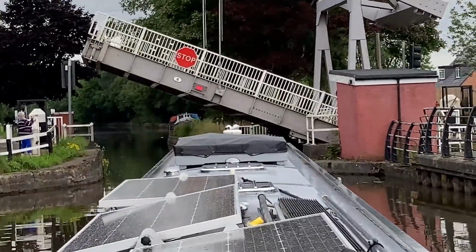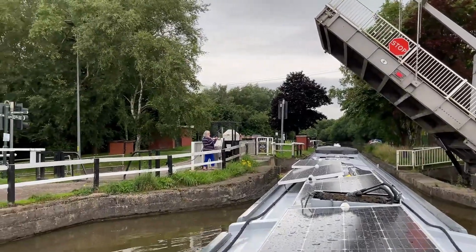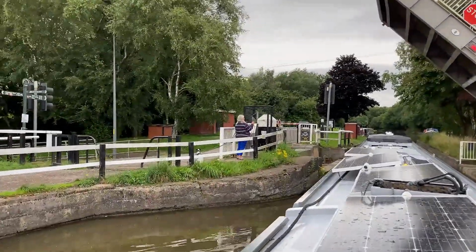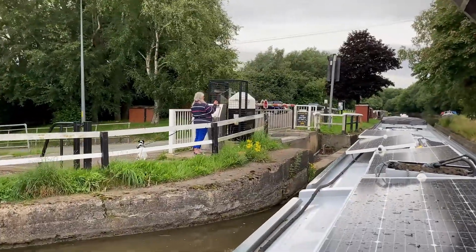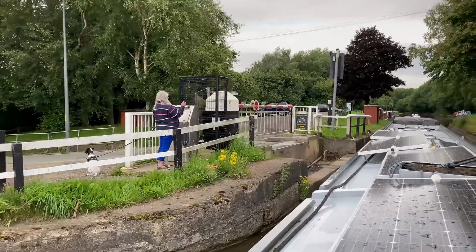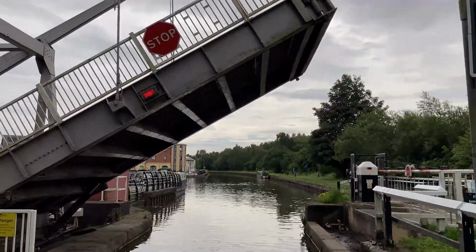Morning. Bridge is now up, safe for me to proceed, and Chris is at the control panel there, the electronics all done in the pedestal just in front of her. Push the button for up, push the button for down. Job done.